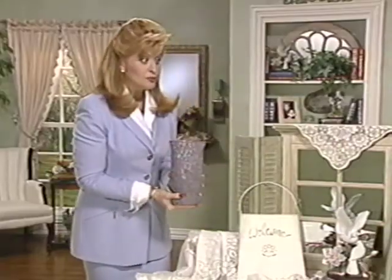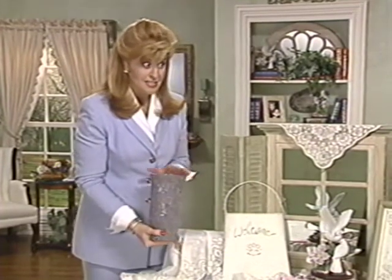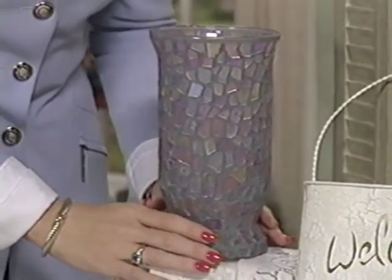And this is a beautiful mosaic vase, or it's a candle holder. Very popular right now. Fabulous gift idea, and it's beautiful lit, and I'll show you that in just a minute. Do you like this piece? Isn't it pretty? Tell me about those cards.